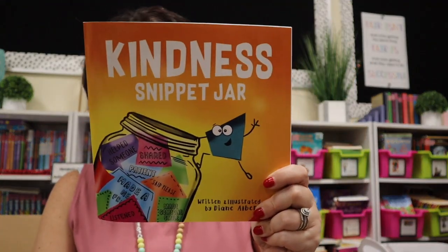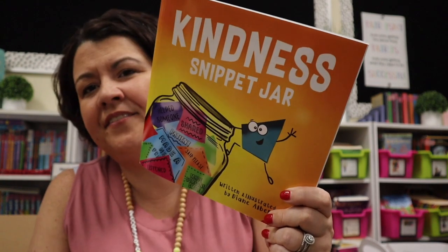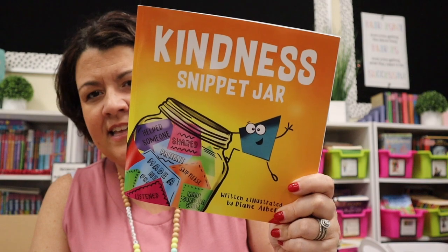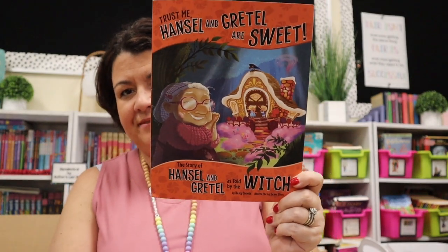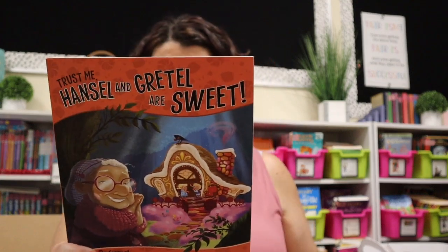This was donated to us, Kindness Snippets. I love this series of books from Diane Alber. She does a spot of kindness and things like that. And I really liked this because it gives you an activity, a kindness snippet. These are really great for our fairy tale unit. This is the Hansel and Gretel one. So it's like the true story told by the witch.